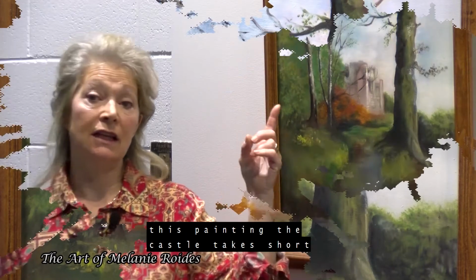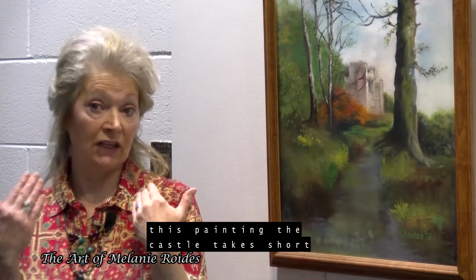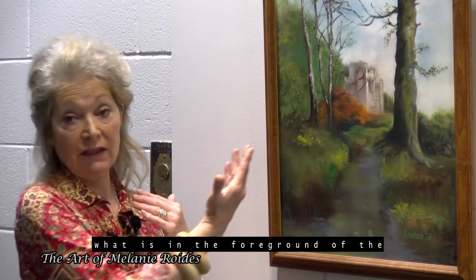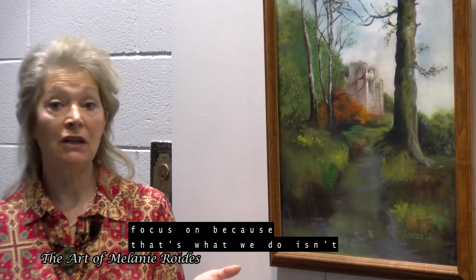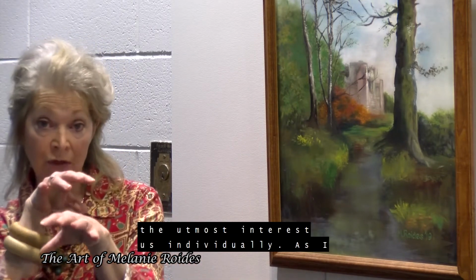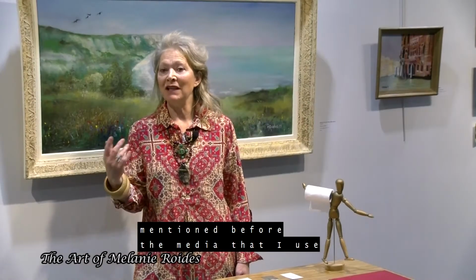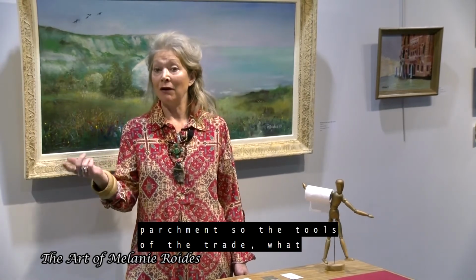So actually in this painting, the castle takes short shrift, or it's not so important as what is in the foreground of the painting, because that's what I chose to focus on, because that's what we do, isn't it? We tend to focus on that which is of the utmost interest to us individually. As I mentioned before, the media that I use are both oil on panel and ink on parchment.